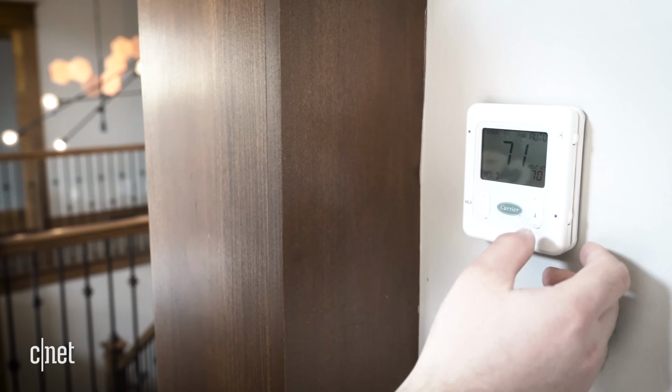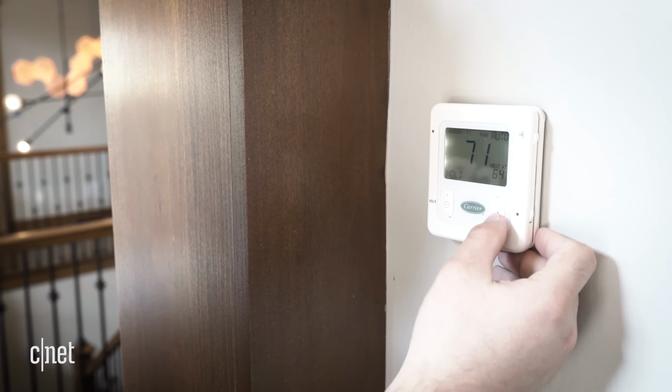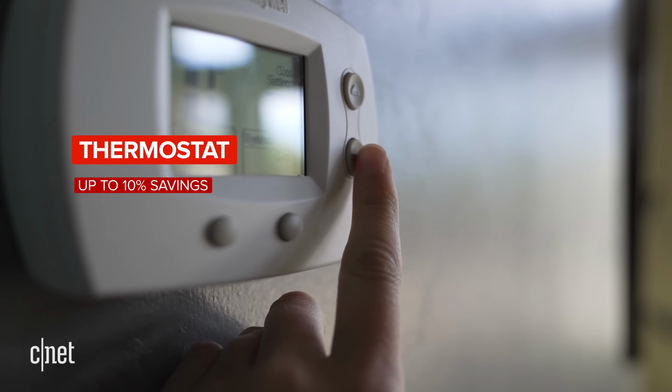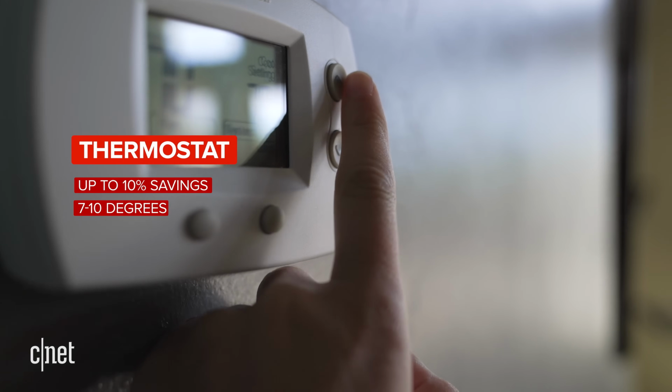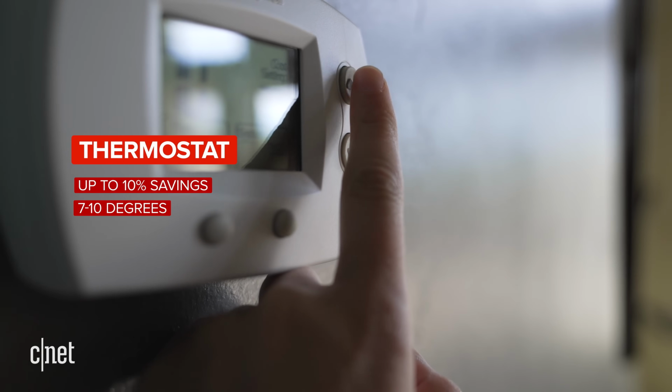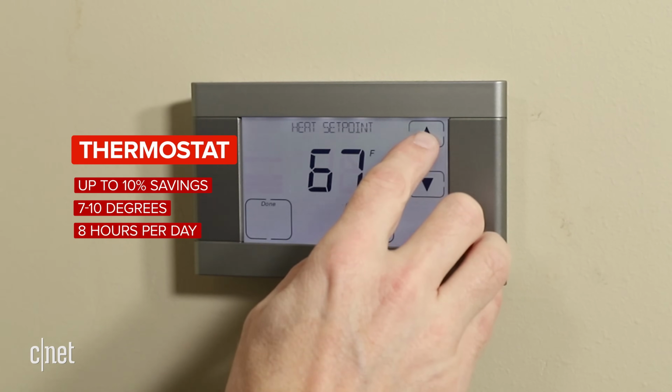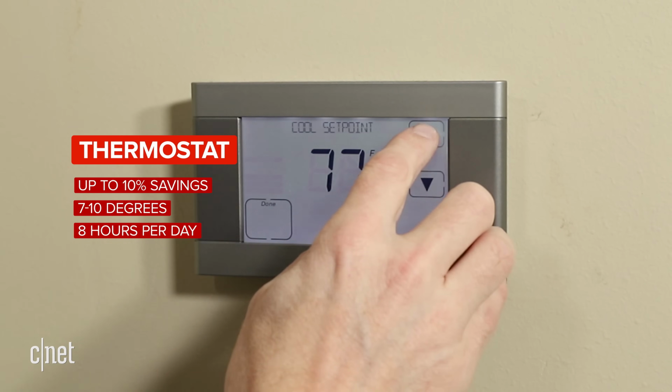Smart sprinklers help you save water, some smart plugs will track the energy usage of what you've plugged into them, but let's focus on our favorite devices for the task. Thermostats. According to the Department of Energy, you can save as much as 10% on your heating and cooling costs by changing your thermostat setting by 7 to 10 degrees for 8 hours per day. So, let it get a little cooler in the winter or a little warmer in the summer.